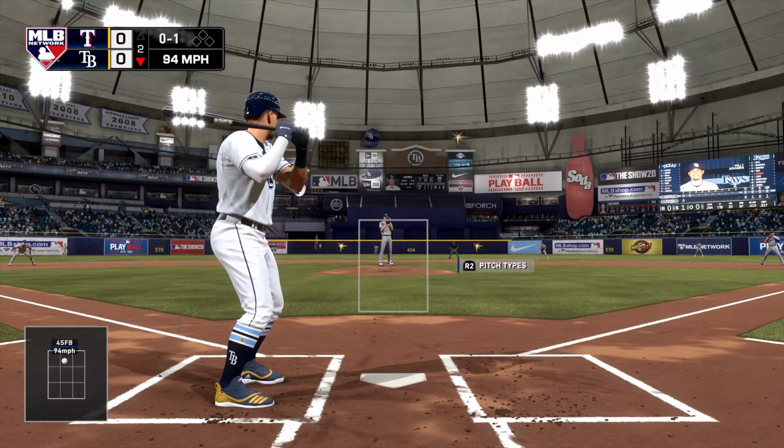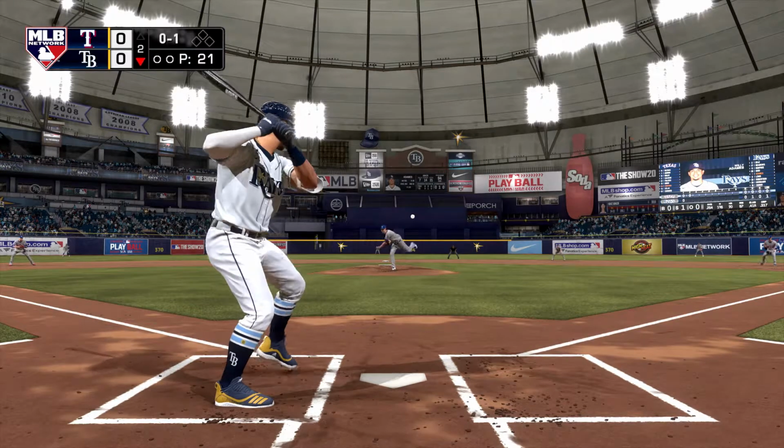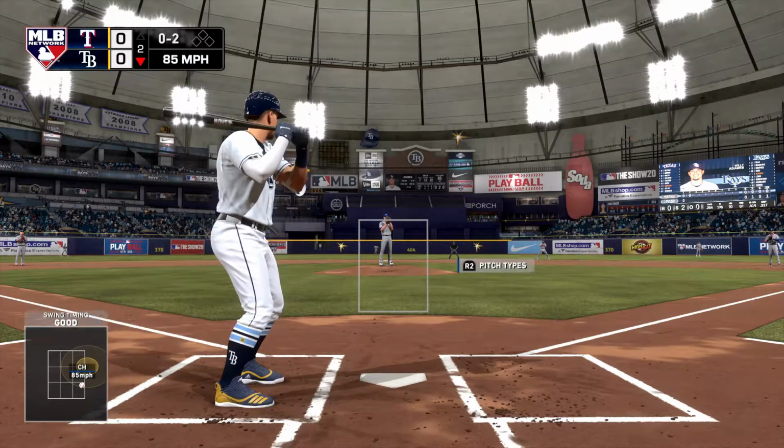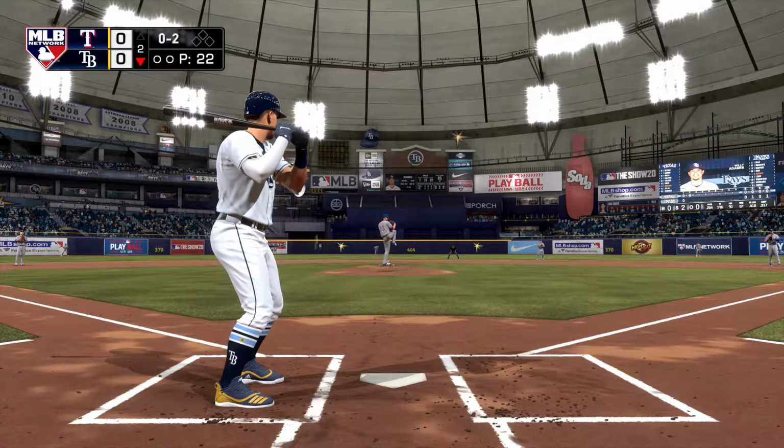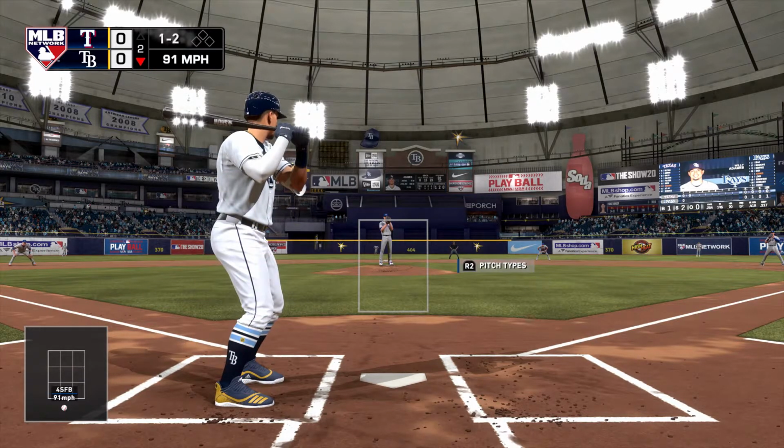Yeah, I get it. They want to run this guy's pitch count up, but that was a pretty good pitch to hit. He might be kicking himself that he didn't swing at that one. Oh, got him to swing out of his shoes on that one. Nothing in 2. A ball and 2 strikes to the Rays shortstop.